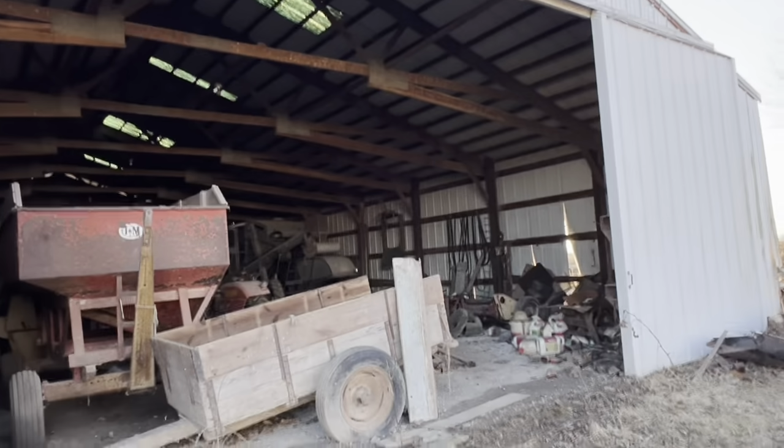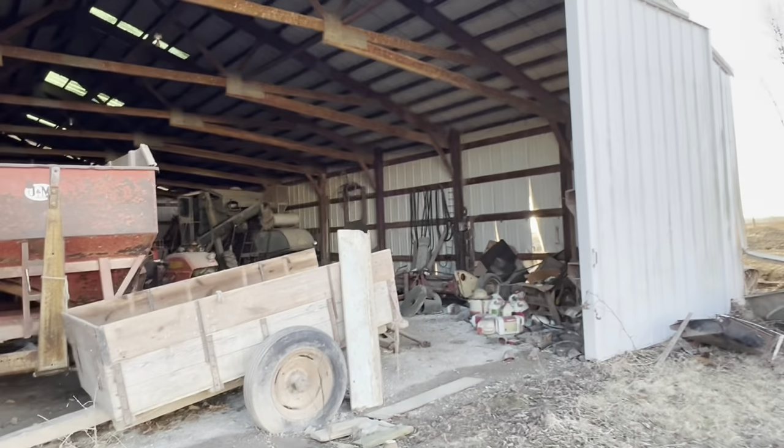I bought about 35 pieces of equipment that's been sitting in these barns for the last 25 years. The owner called me and another dealer, and I outbid the other dealer, and I got it all, so I'm pretty excited. So here's the first barn with most of the goodies in it.